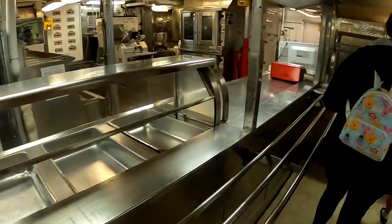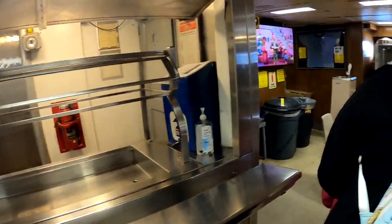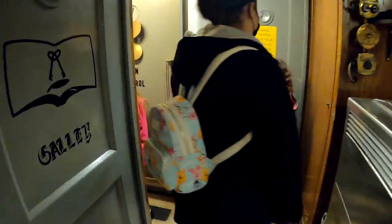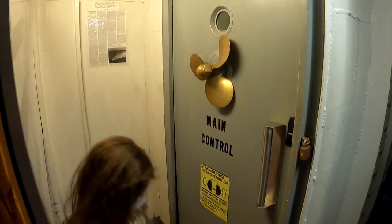Desserts. Don't let mommy fool you. She ate ice cream the entire time she was on the boat. Yeah, I did, when I actually got to eat. You try working 16-hour shifts on the flight deck.